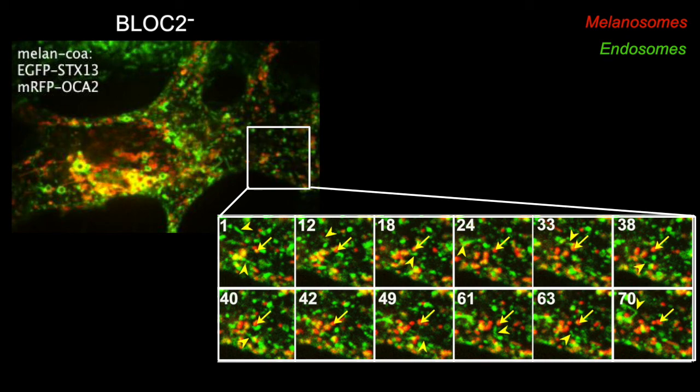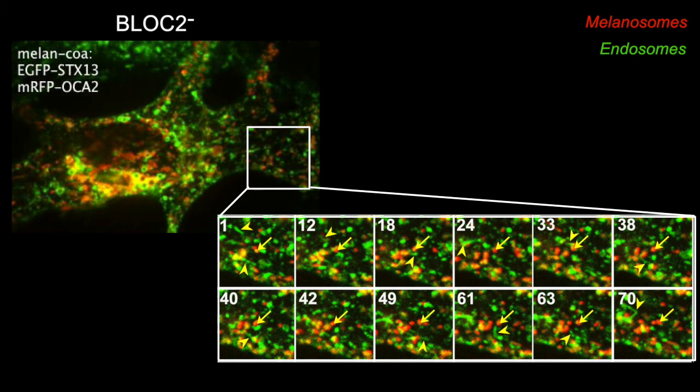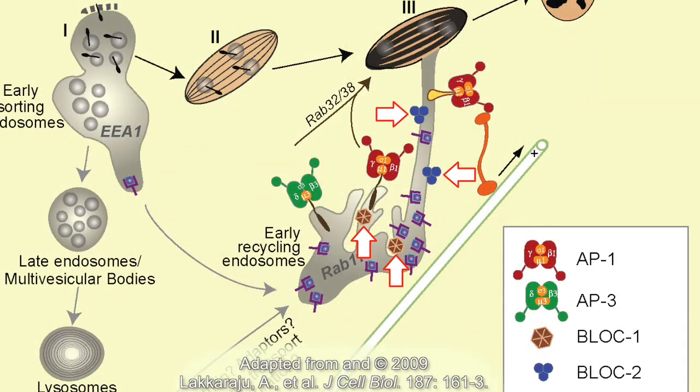In the mutant, you just don't see that. Almost all of these tubes are really, really fast, and if they contact a melanosome at all, they let go within a few seconds. So it looks like the ability to reach the melanosomes and to hang on to those melanosomes once they do reach them is compromised in these mutants. BLOC-1 and BLOC-2 therefore control the transport of the same cargoes from endosomes to melanosomes, but appear to operate at different stages of the pathway.